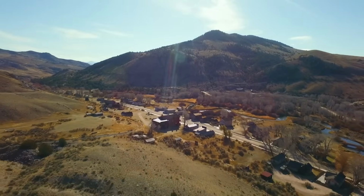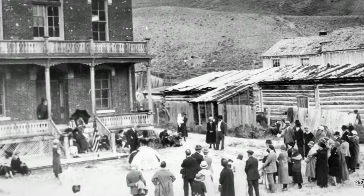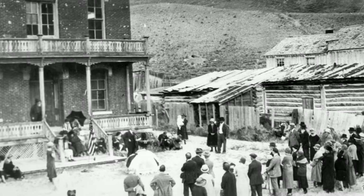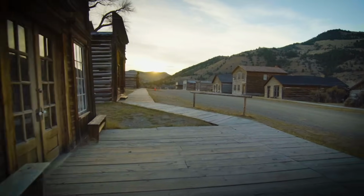So a sheriff and his deputies are just not enough to bring law and order to this place. So a new group sets itself up, the Montana Vigilantes. The locals band together to do something about all the crime. The masked men of the Montana Vigilantes began hunting down suspected criminals and simply executing those who they deemed guilty.